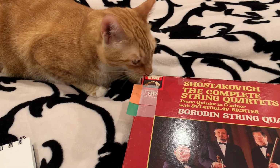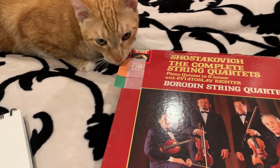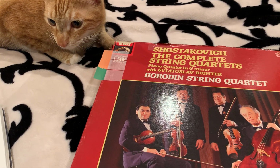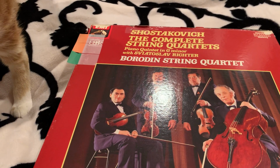Hi, this is River Audio, and I'm going to show an example of what I meant by having records that are mastered with the direct path.